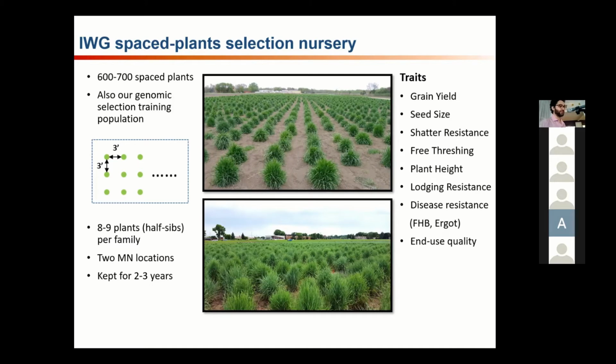We plant this in 2 locations within Minnesota, St. Paul, which is where we have the campus, and Lamberton, slightly southwest of Twin Cities. And they're mostly evaluated for 2 years, occasionally a 3rd year.